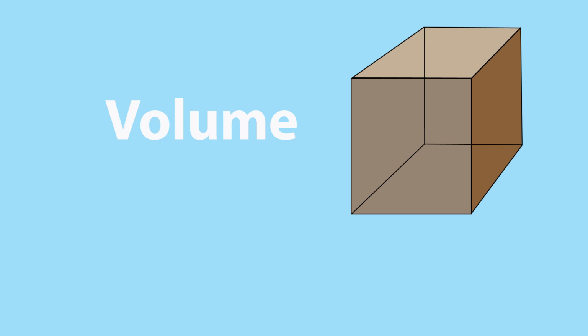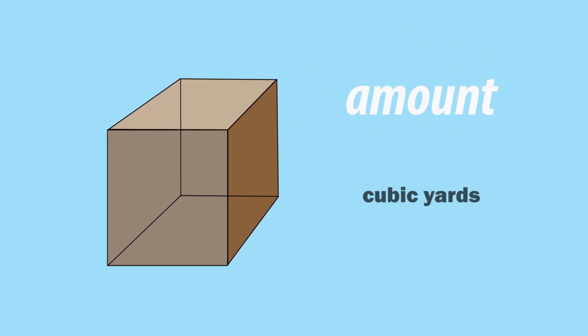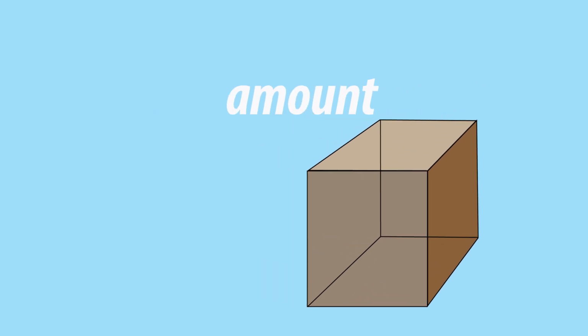Let's start by defining a couple of terms. First is volume. Volume conveys the amount of waste. We usually measure volume in cubic yards. A cubic yard occupies space equal to the size of a cube, measuring 1 yard in length, width, and height.